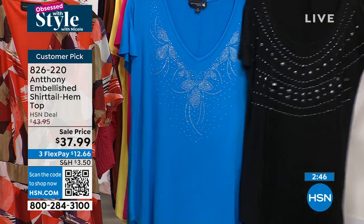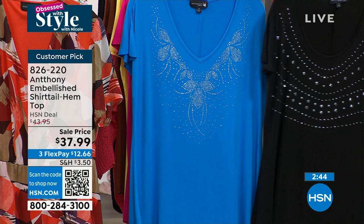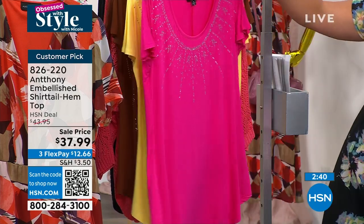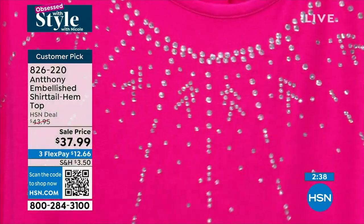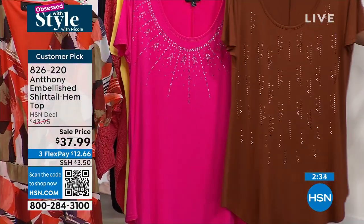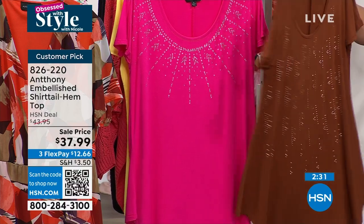Oh, there's different. I didn't know they were all different. Oh, yeah. I love that. Hot pink. Oh, yes. I love this pretty color. And then look, it's mocha. It's like a tiara. Yeah, it does. Mocha's so much fun. The pink looks like a tiara.